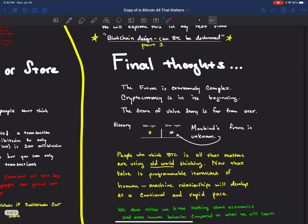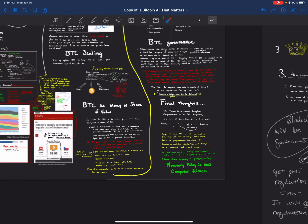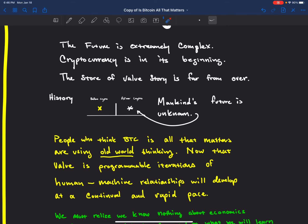Now, final thoughts. The future is extremely complex. Cryptocurrency is in its beginning. The store of value story is far from over. Like, Bitcoin is not one, in my opinion, even still today. It sure looks like it because it's taking off. But I know that there's going to be conflicts in the future. It's just not designed perfect, in my opinion. And I hope to pass that idea to you today, like helping you see there's still possibilities and risks in Bitcoin.